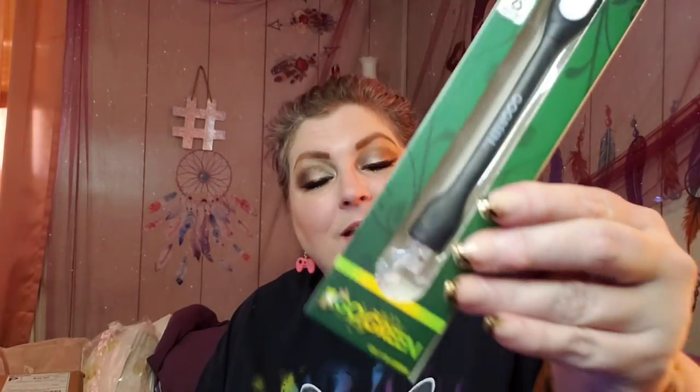It says go green, heavy duty, energy efficient. That's really cool. Thank you, Patty. I love that. That is really, really cool. I've never seen one of these. How awesome. Hold on. What's this? Oh, boy.